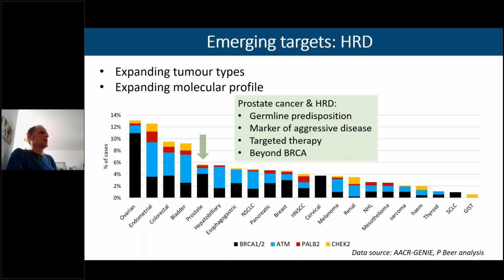Interesting data recently has come in the realm of prostate cancer, where it has been recognised for a while that patients with germline BRCA mutations are predisposed to prostate cancer. What has become clear now is that this is also a marker of highly aggressive disease, and this is leading to potential changes in guidelines and management of early non-metastatic prostate cancer, in that the presence of a BRCA mutation is a strong predictor of the development of progressive disease and may well be an indicator that these patients are not suitable for a watch and wait approach.